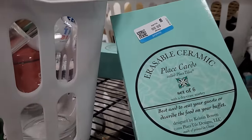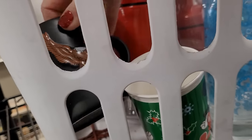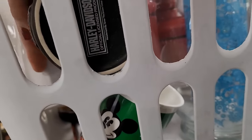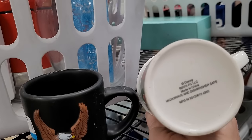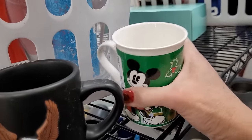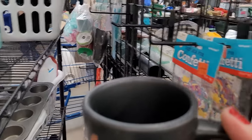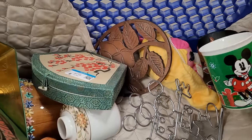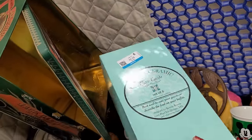I'm back over here having a look at these erasable ceramic place cards. They are $10, but new in the box. So we will open the box shortly and have a little look, see what they are. I've also spotted at the bottom of this basket a Harley Davidson mug and a Mickey Mouse Christmas mug. So I'm going to gently take both of these out because both have potential to be profitable, but what I will need to do is look up both of these separately on eBay just to see. There are a select few that sell really well for good profit, but many are very easy to come by and right in the $8 to $12 range. Here are the erasable place cards. We'll pop those in too.